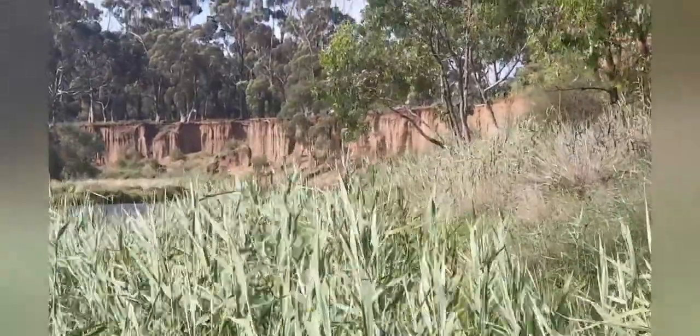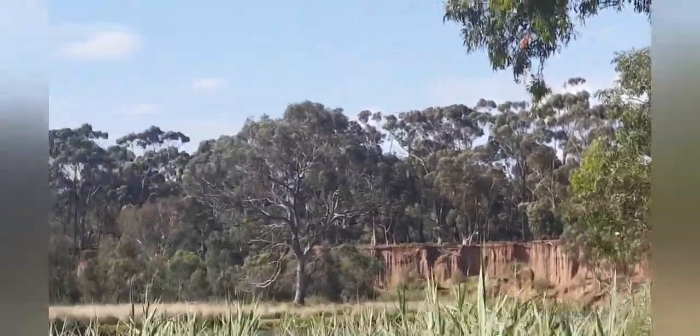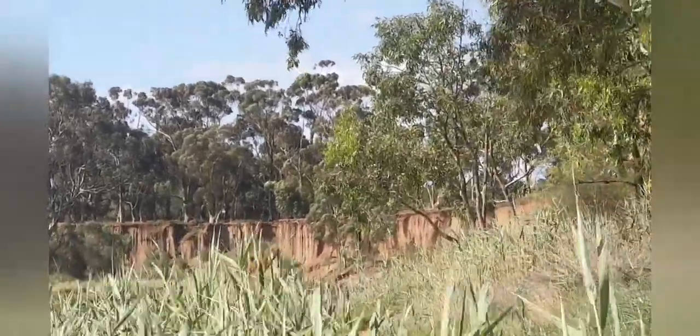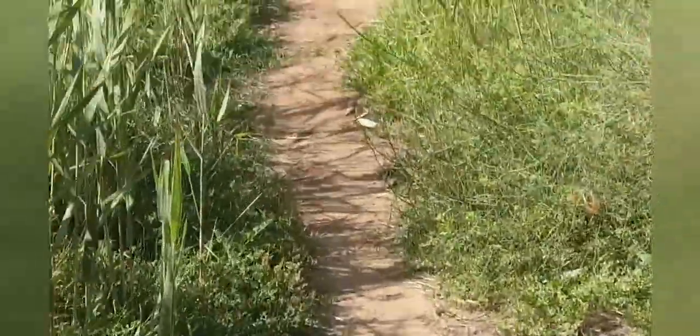Okay, so this is the cliff face. What's this deposit called? Oh, it doesn't have quite a name, it's just called the Red Cliff Face. So it's a sandstone. You can see the deposit here. It's mostly loess, so clay and silt, with some sandstone, and it has fossils in it.